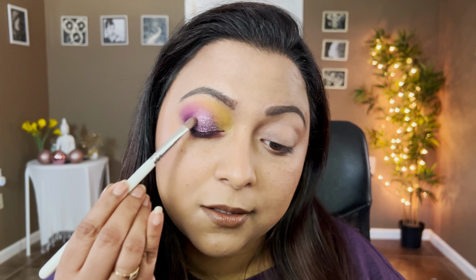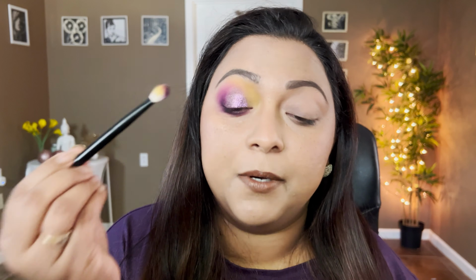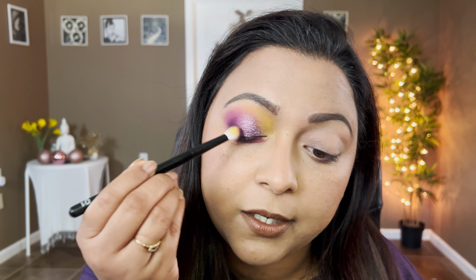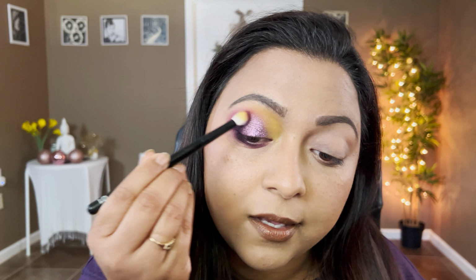So pretty. I don't even know which ones are multichromes, duochromes, just because everything seems like it has a shift going on. This truly, I can see a shift happening. Okay, I'm going to go back to that dark purple shade that we applied with no additional product, and just tap it on top of the edge so that everything is melted into each other, just like that.